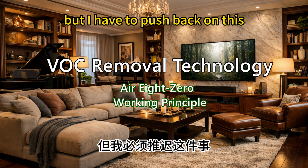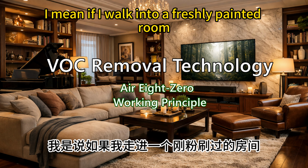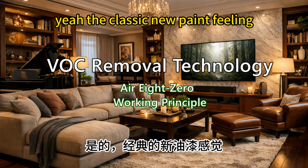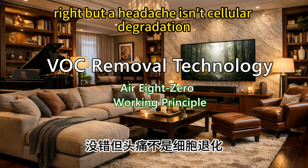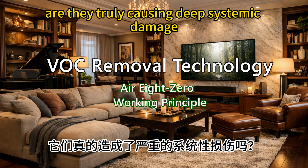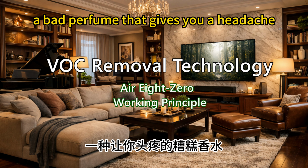But I have to push back on this based on what we usually experience. If I walk into a freshly painted room, I smell the fumes, I get a headache, maybe my eyes water. Yeah, the classic new paint feeling. Right. But a headache isn't cellular degradation. If these VOCs are just gases that smell harsh, are they truly causing deep systemic damage? Or are they just like a superficial irritant, a bad perfume that gives you a headache?